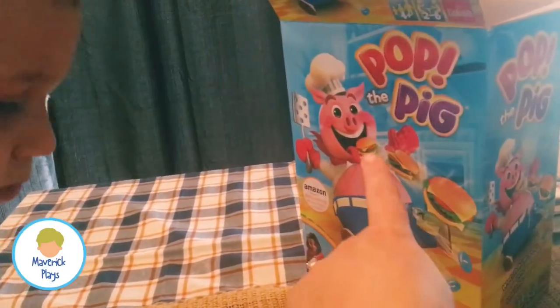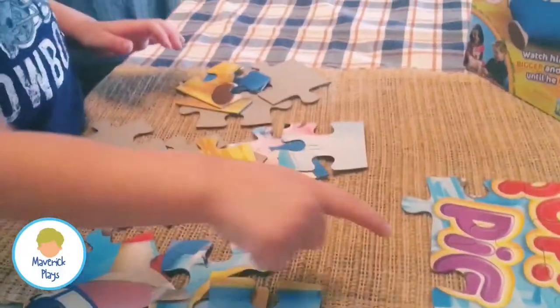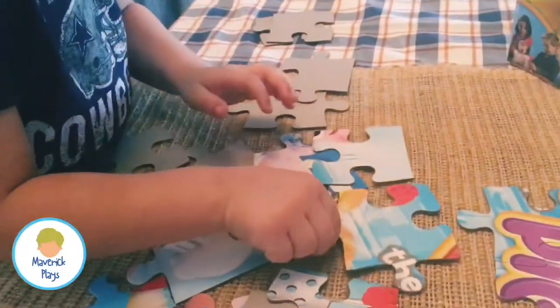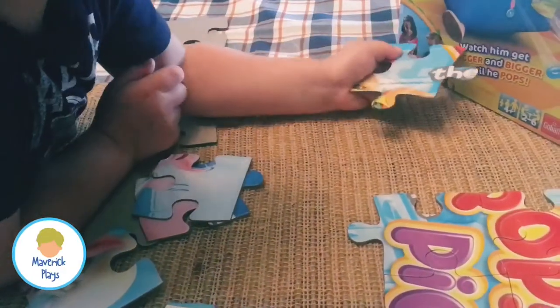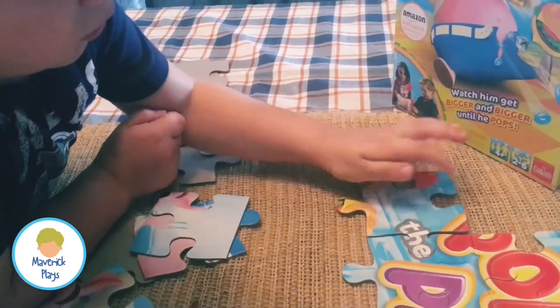Okay, so now I think we need to find, should we try to find like his head? Maybe this thing. Oh, what thing? Oh, the rest of the purple. Do you want me to help you? But there's some letters here. Does that go somewhere? Maybe. Oh, that goes right here. I think it goes there. What about there? Here. That's where it goes.